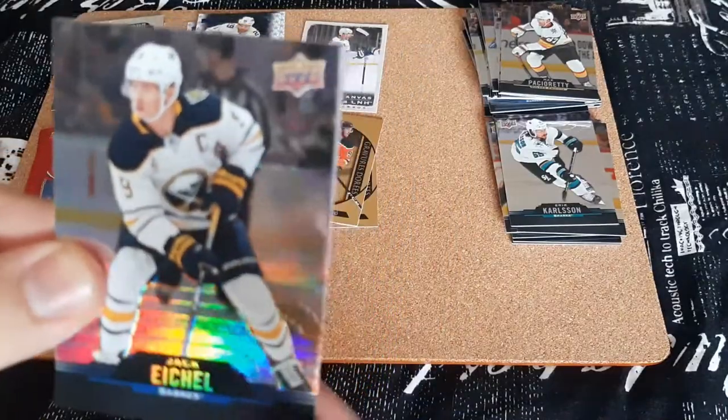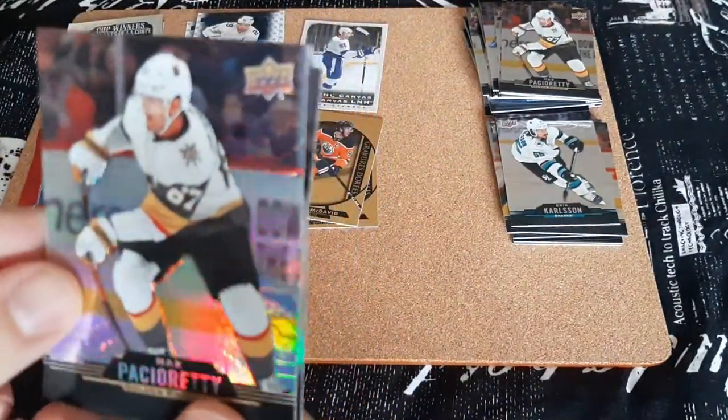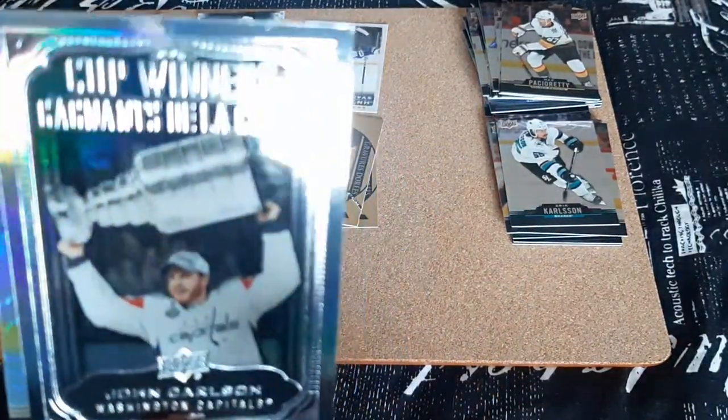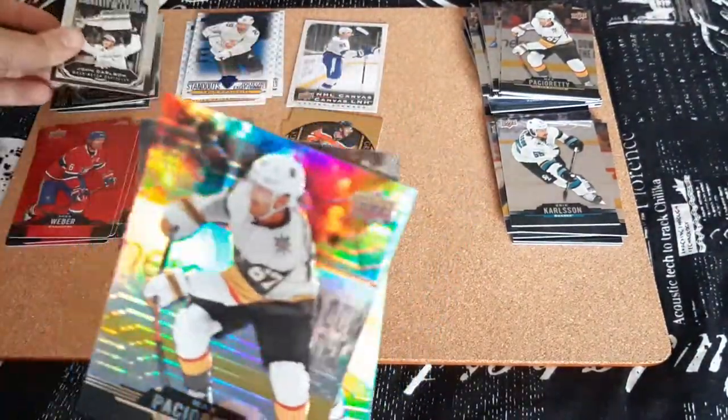Jack Eichel, Max Pacioretty, which we are receiving some doubles for the base cards, and John Carlson. We did not have this one yet. That one's pretty cool. I like the Ovechkin one more, though.